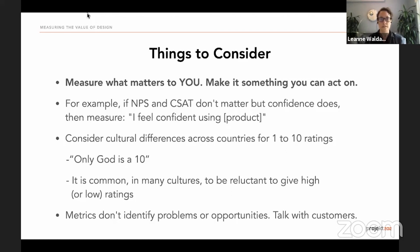A good example is that sometimes NPS and CSAT matter a lot, and sometimes they don't matter at all, and they're just something the business is measuring because that's what businesses do. But if as a team you're seeing that what matters to us is confidence, then instead of asking whether or not someone would recommend a product, maybe ask whether or not they feel confident using it and measure that over time.